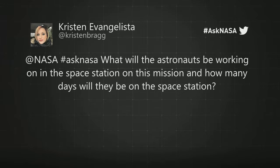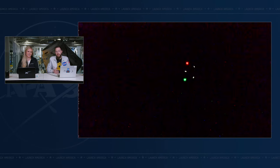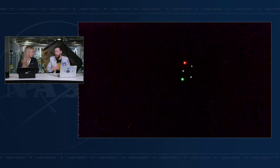All right. This comes to us from @KristenBragg. What will the astronauts be working on in the space station on this mission, and how many days will they be on the space station? Well, they'll be working on a lot of different things. No mission is ever the exact same as the one before it, and each one is just packed with a diverse number of activities. Primarily, they're doing a lot of research.